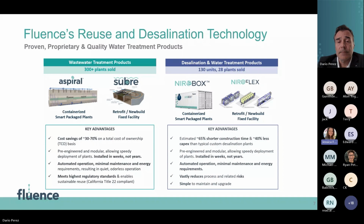Okay. I have another question about the typical power requirements for this. Excuse me? Someone is asking what the typical power requirements are.